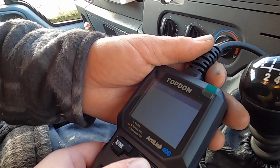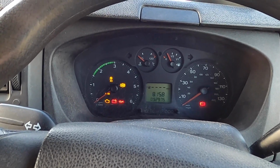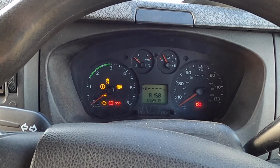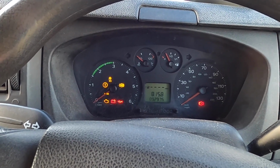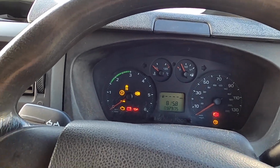So to delete. Erase codes? Yeah. Then we press OK. I got rid of one. Oh, it had. Oh, it didn't. It's not happy, is it? Oh, it's come back. So it did get rid of one, but then it come back. So at least we know what's. That's interesting, isn't it? Yeah.